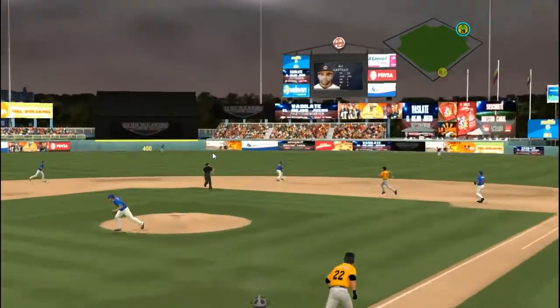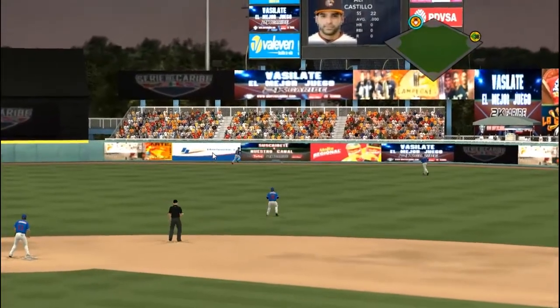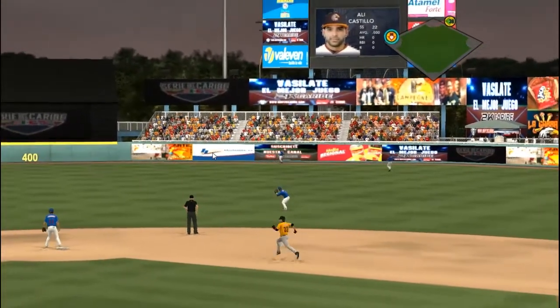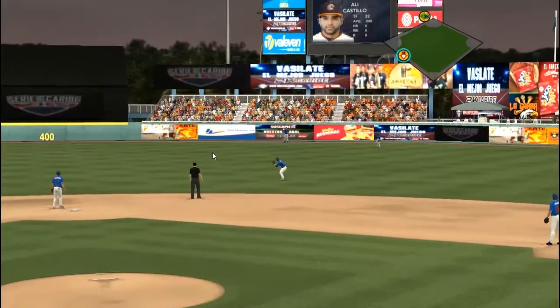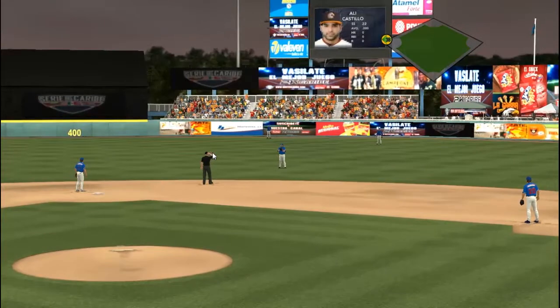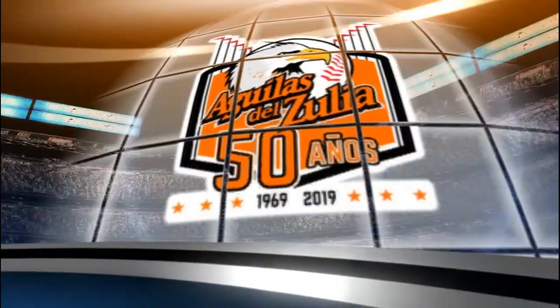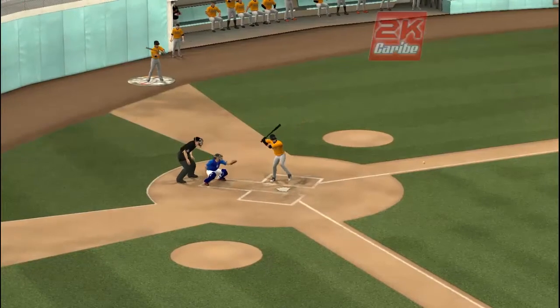Swing, shoots this one towards the gap, right center. In there, and this is going to be trouble. It rolls all the way to the wall. He's going to head for the plate. And he's in there to score all the way from first base. 0-1 mistake right here. He throws it over the heart of the plate, and he pays for it.